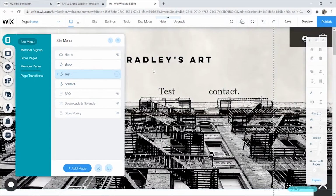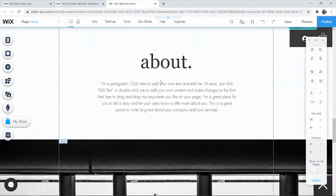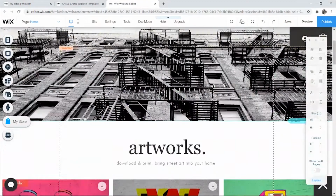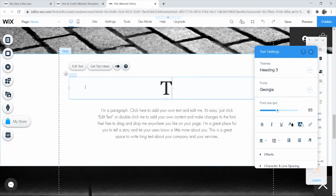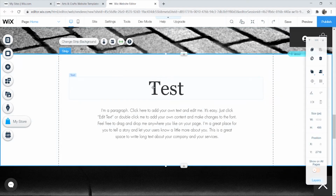And then you'll see it will change up here, so it will be test. And then when people now click on test, it would still go to the about page, but obviously you could then customize this to whatever you would want it to be.